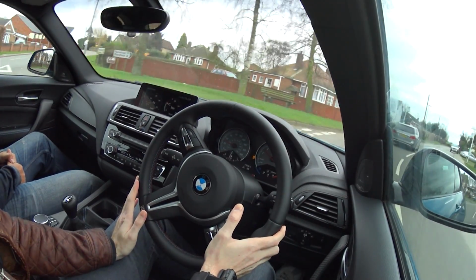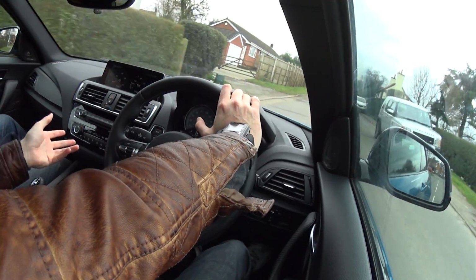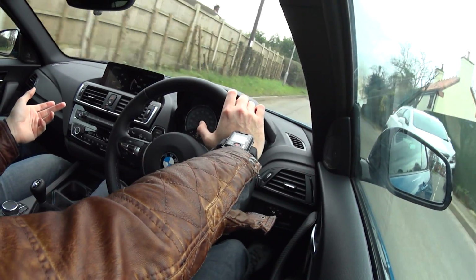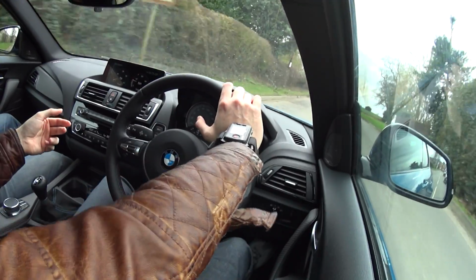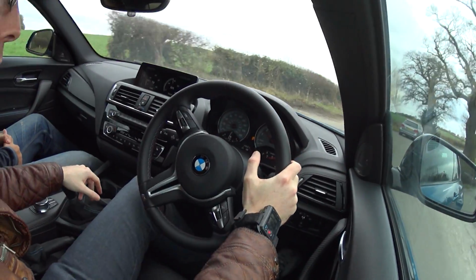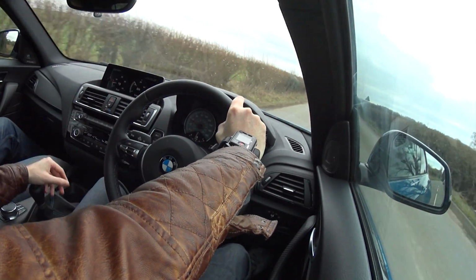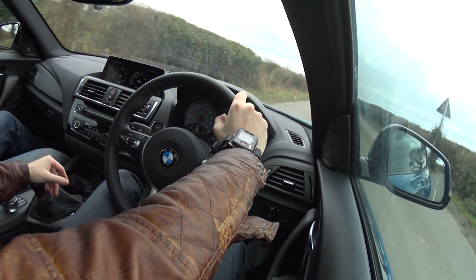And so yeah, to conclude, because we've done the dual carriageway, we've done a 30-mile-an-hour potter, and we've done B-road sprinting, and we've even done a bit of B-road sprinting with the traction control off, I would choose this car over the Golf R.